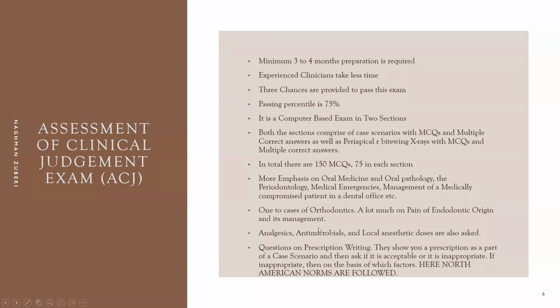Well, one or two cases of orthodontics would be there. They are not very complicated, very simple.